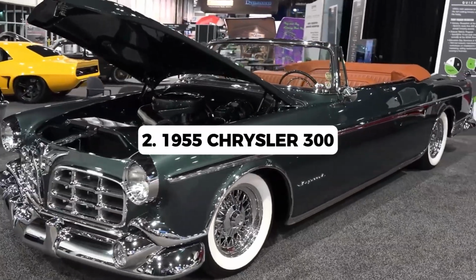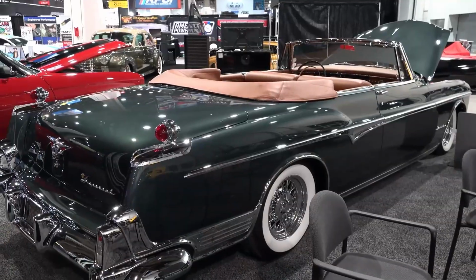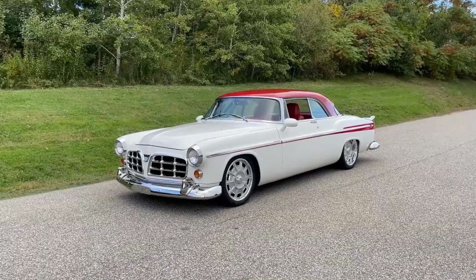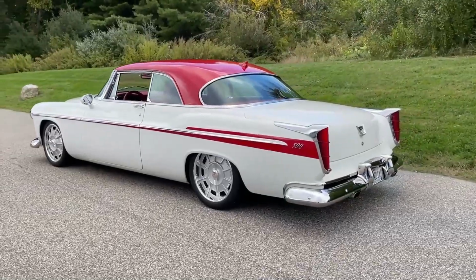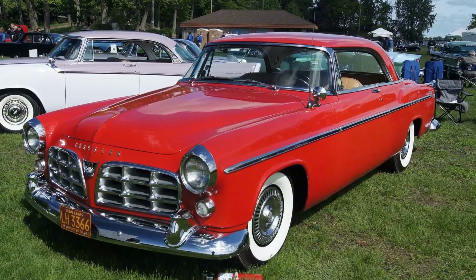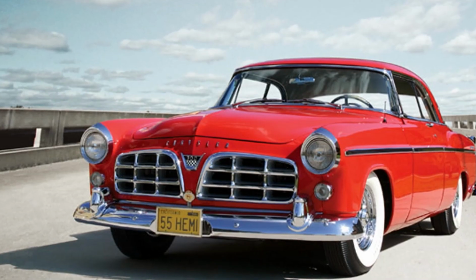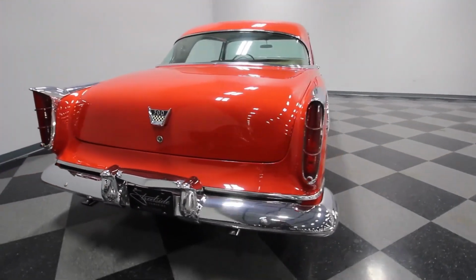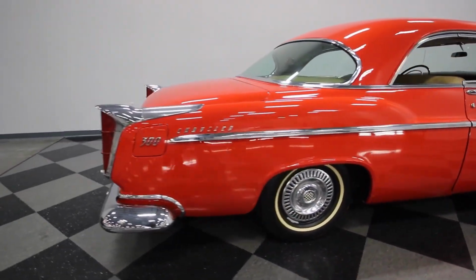Number 2, 1955 Chrysler 300. The 1955 Chrysler C300 didn't just look like executive transport. It was the original letter car that packed real racing pedigree under its elegant skin. At first glance, it was all business. Pillarless hardtop styling, clean lines, tasteful chrome. But this car was built to dominate, both on the street and on the track.